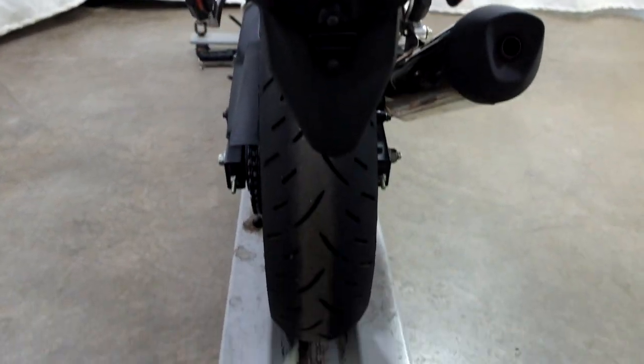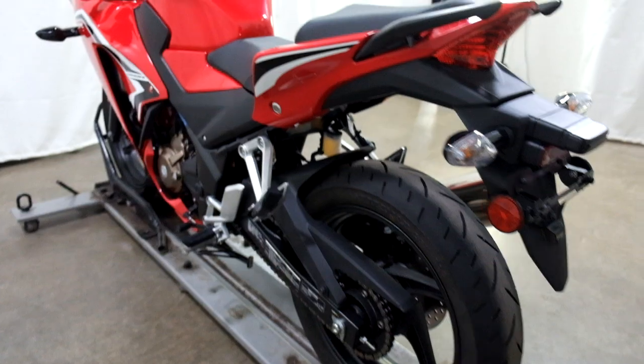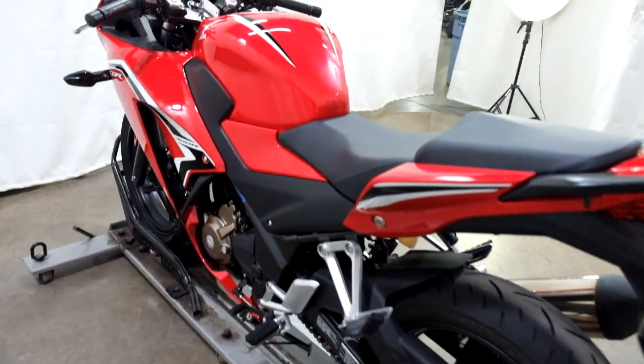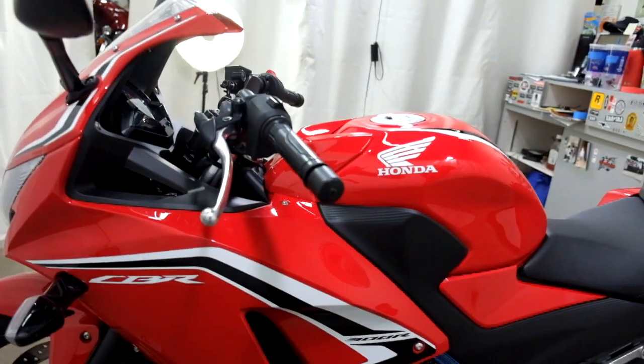And again, same with the rear tire, good shape, plenty of life left in that. Now this bike did sustain a tip over on the left-hand side, but it's really minor. So I didn't really find anything on the body.